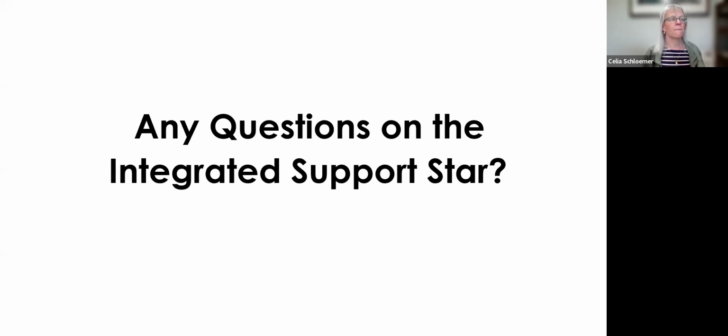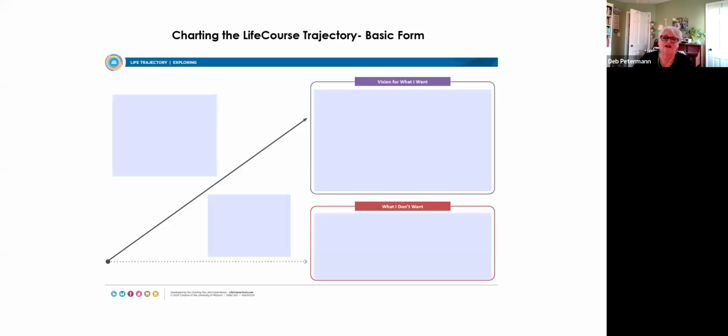Go ahead, Deb. Okay, next slide. And the third form is the trajectory. I don't know how many of you remember this kind of thing in math, but typically when the arrow is pointing up, it's the positive. And in this case, if we have the starting point of the person, we would ask them, well, what is a good life to you? And then write down their answers.